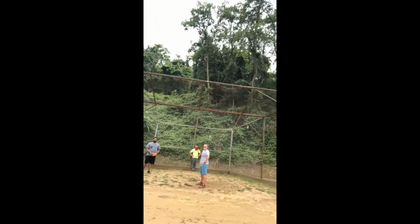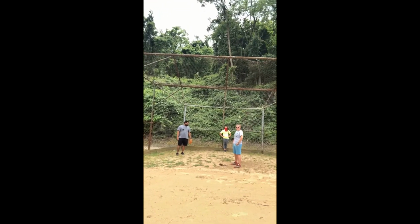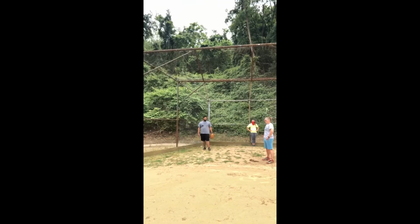The next thing we wanted to do was just show what the social distancing between the batter, the catcher, and the umpire would look like. We had some questions on that. So, with Kai being the batter, James being the catcher, and Jamie being the official, that is what the 6 feet triangle will look like between batter, catcher, and umpire.